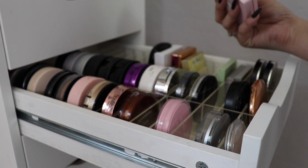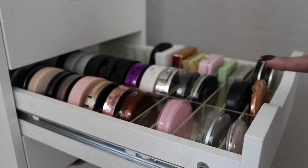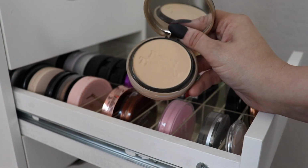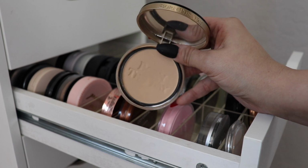Okay, so powder. I thought that was open for a second. Go with this one. This is the Too Faced Born This Way Multi-Use Complexion Powder in Porcelain. I don't know why I grabbed this, but this is what we're going to go ahead and use. This is the first one that looked good, okay?